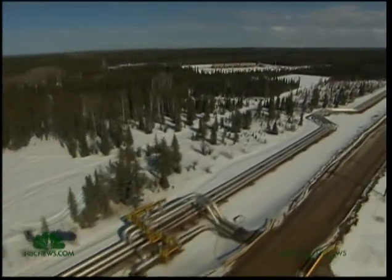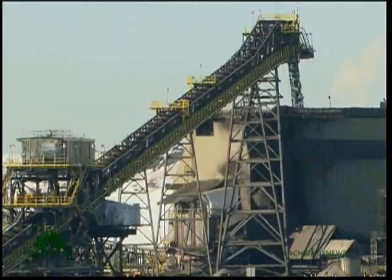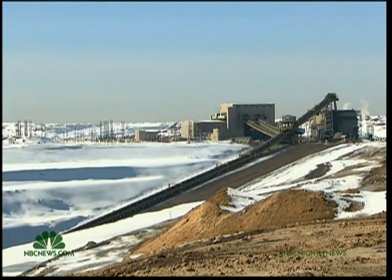You cannot reduce greenhouse gas emissions at the same time that you're expanding development in one of the most carbon-intensive, dirty fuel sources on the planet. Canada's oil sands, fueling riches and controversy on both sides of the border. Ann Thompson, NBC News, Fort McMurray, Canada.